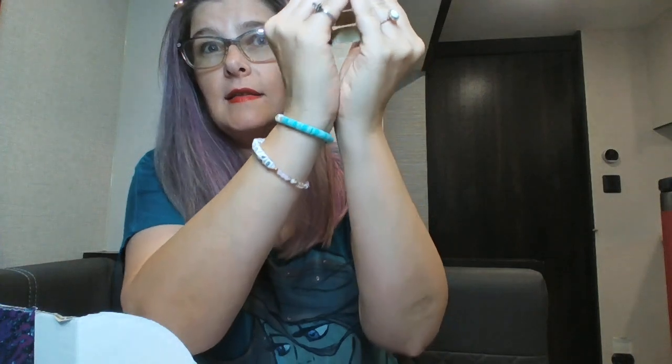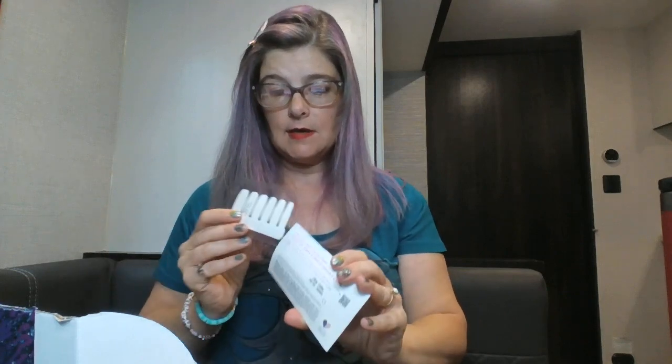Oh, I love glow in the dark nails. How about you? Normally we just get them during Halloween, and sometimes last year we got them in July subscription box. So I'm really happy to have some glow in the dark nails.